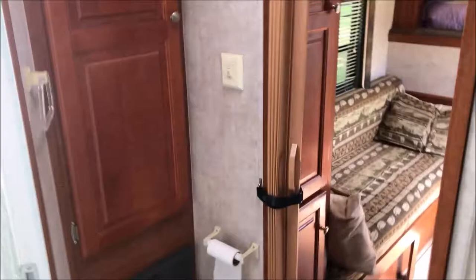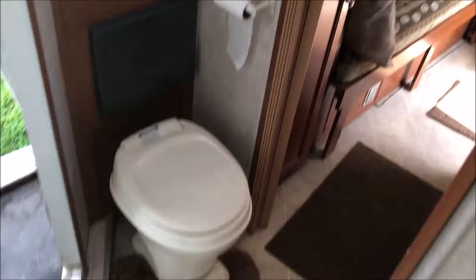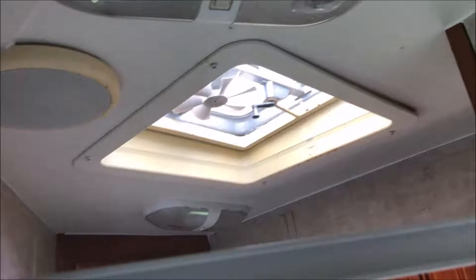Walk through to the escape door. We have a real toilet there. It's not a porta potty, it's a toilet. Nice big shower. Get in here, turn around. Good place, good and tall. Very, very tall. Very, very nice inside.